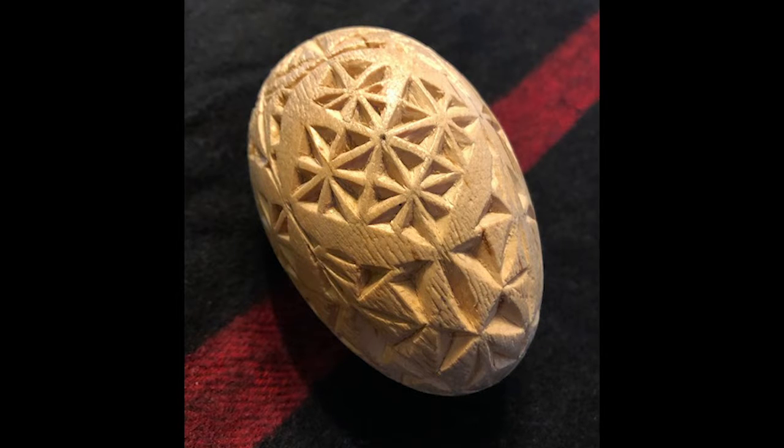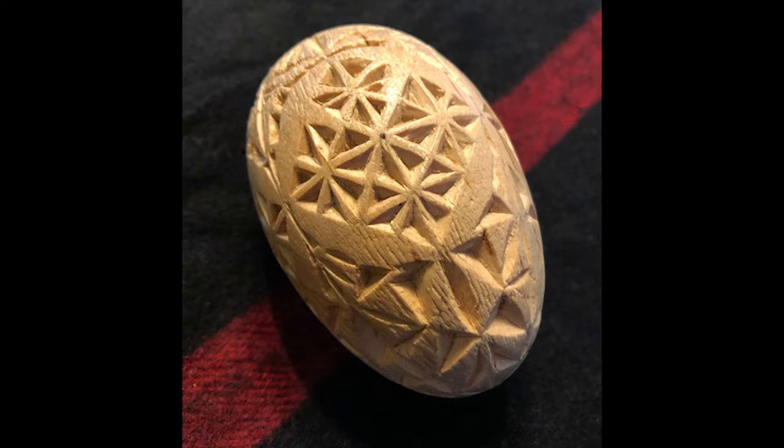It's a little bit difficult because I have to find the center points and get everything divided into 4 sections, then draw the design and then use the chipping tool to chip it. But it was fun.